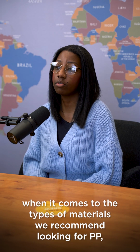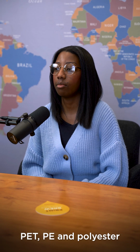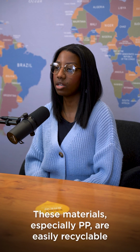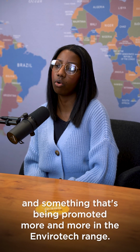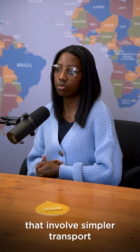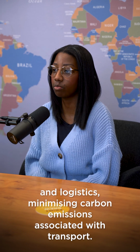When it comes to the types of materials, we recommend looking for PP, PET, PE and polyester as eco-friendly alternatives to PVC vinyl. These materials, especially PP, are easily recyclable and something that's being promoted more and more in the Envirotech range. You should also think about the source of your materials. Opt for options that involve simpler transport and logistics, minimising carbon emissions associated with transport.